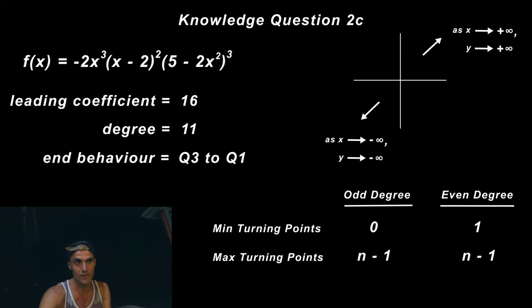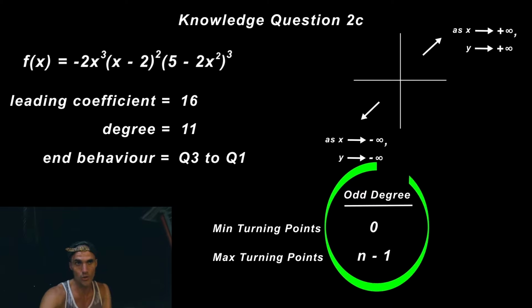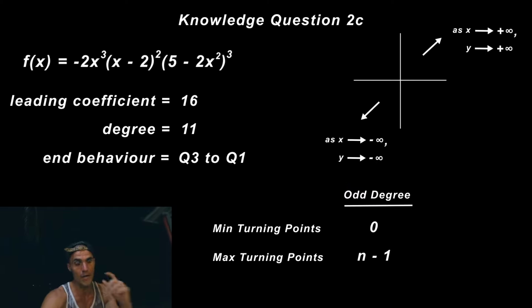Now in part C, when we're doing the minimum and maximum number of turning points, again, this has a degree of 11, so it's an odd degree polynomial. As we mentioned before, for an odd degree polynomial, the minimum number of turning points is going to be 0. It doesn't necessarily have to turn. And then the maximum number of turning points is always going to be the degree minus 1. So in this case, that's going to be 10.